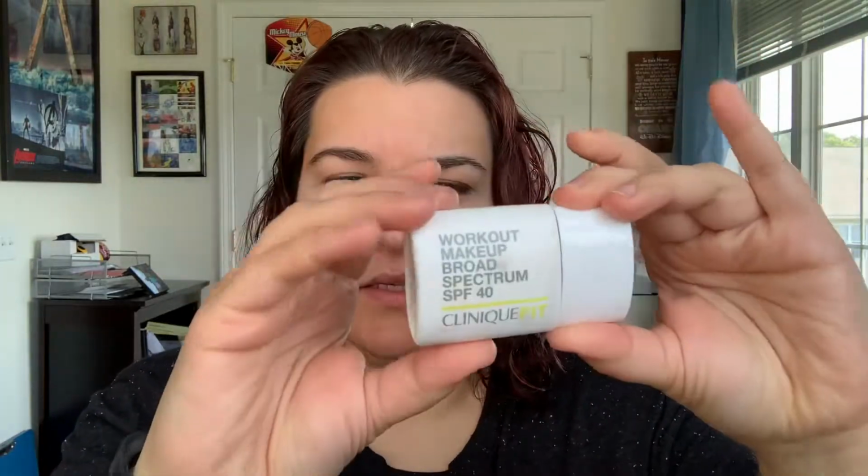Even for the simple fact of if you are lucky enough not to be somebody who burns easily, you don't want that farmer's tan. I am somebody that doesn't burn easily, and if I don't put SPF on my neck, on my arms, I will have a farmer's tan. So SPF 40 right here. Again, Workout Makeup Broad Spectrum Clinique Fit. This is what I use.